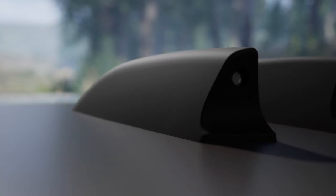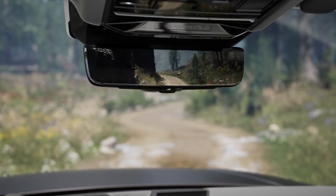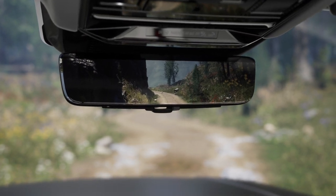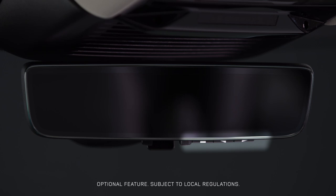Because it is not showing a reflection, it does not require precise positioning. And of course, it offers a perfect wide-angle view even if you have tall passengers or have loaded bags up to the roof. The brightness of the image can be altered using the buttons to the right on the bottom of the mirror.